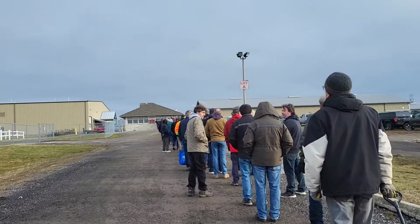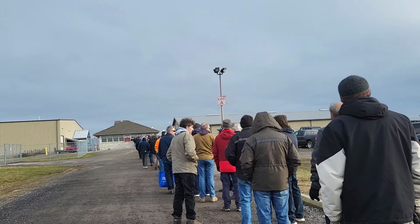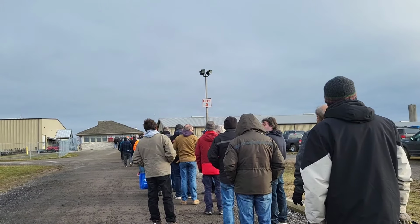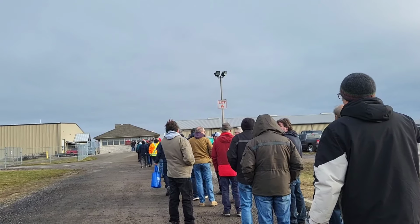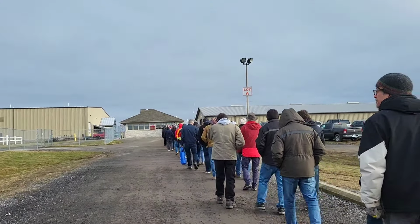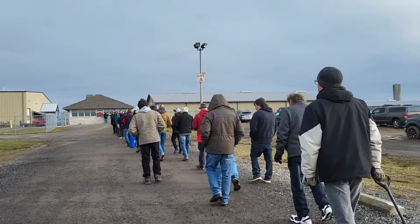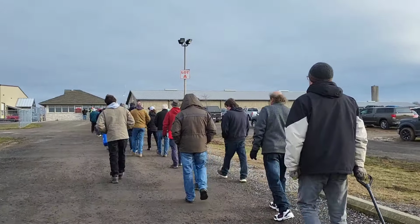Welcome to the 2024 Rodmasters Car Club Spring Swap Meet here at the Ancaster Fairground. As you can see, guys, we have a long lineup to get in. The gate opened at 8 o'clock for the spectators.